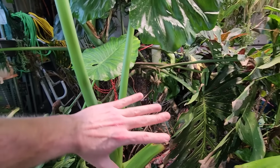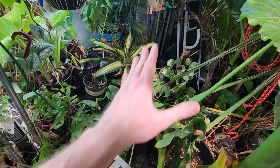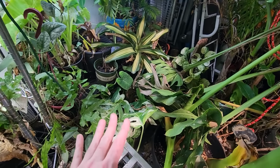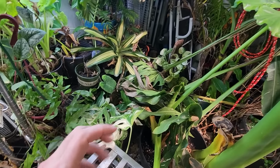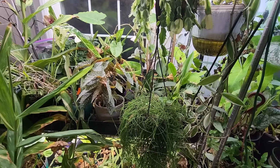Even just like 2 feet of space is all I need, and then I'll be able to get in here more easily. Some of the plants that I need to move over here are of the more delicate nature and kind of valuable, so I just want to be careful with what I'm doing. But yeah, that's good. There's some more order in here now.